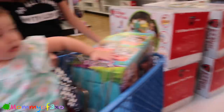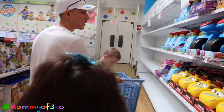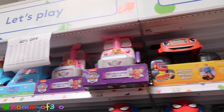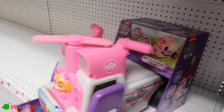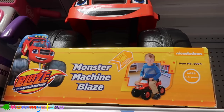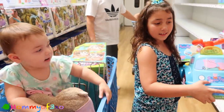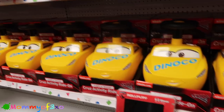Do you want a little ride-on? Yeah? Let's go look at the ride-ons. So did he put the Star Wars sword back? I put it back when we saw this place. And she likes the little Paw Patrol, Peppa Pig. Helicopter Paw Patrol. Very cute. You like any of them? You want to ride them? You guys know Bernie loves Blaze. Peppa Pig! Look, Nina, you want Peppa? Which one did he get? Oh, they're the same. Monster Machine Blaze. What do you see? She likes that yellow one for some reason. Yeah, she likes this one. You want one now, baby? This one's the cars. That's her vision car.